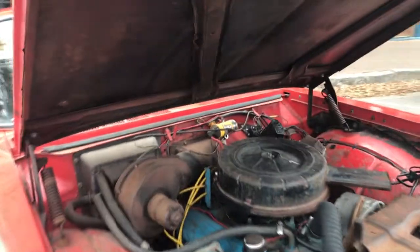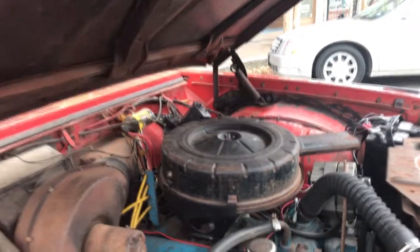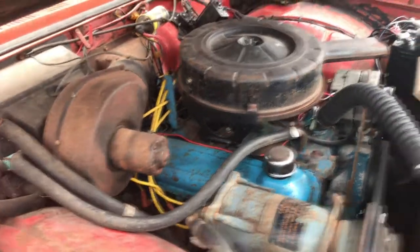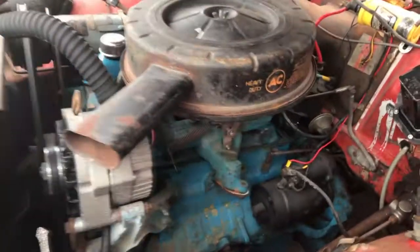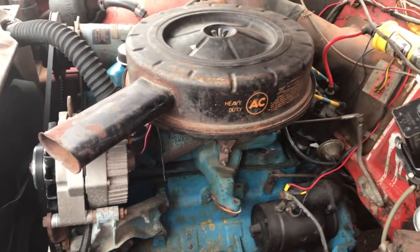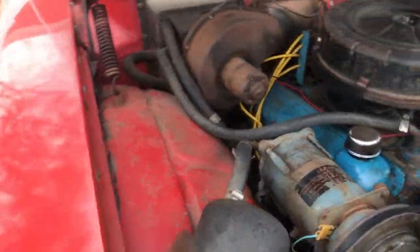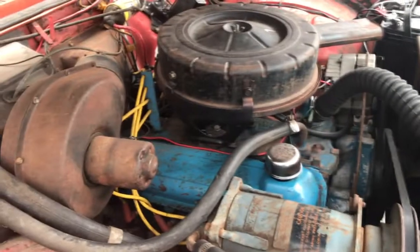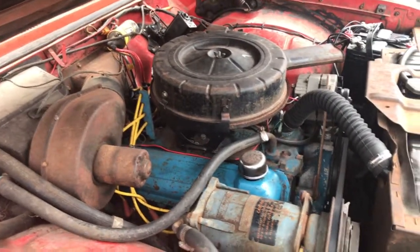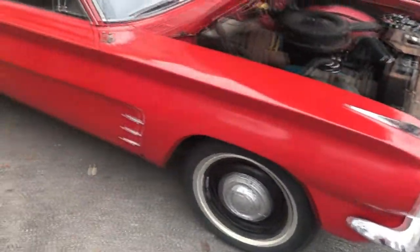A fairly interesting engine. As you see, we have cylinders over here, and none on this side. It does have air conditioning. Slant four. Yeah, it's a four cylinder, but it's slanted. I've heard of a slant six, but I've never heard of a slant four. There it is. All right.